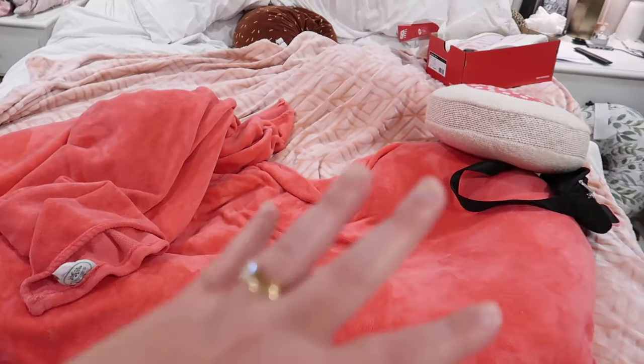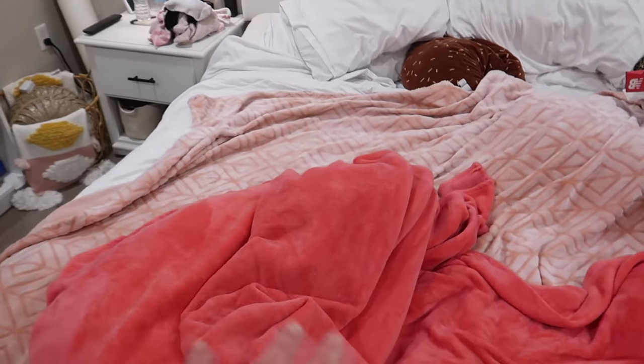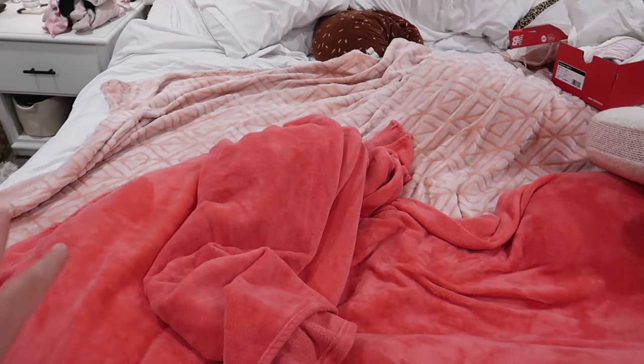So I don't even know. I think we're going to start with the bed. I'm going to take off all the sheets. I'm going to wash the sheets first, then the comforter, and then we'll switch the poncho blankets after that.